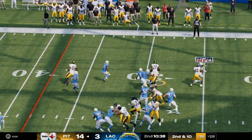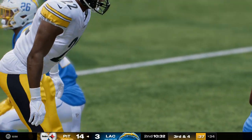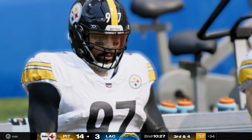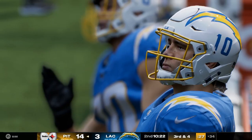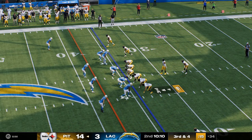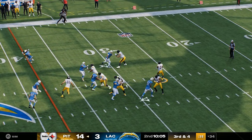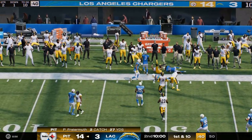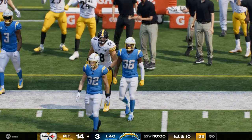On the ground, this is Harris. And he nearly got free. But as it is, gain of six. It sets up third down. Fields from the pistol. There's a short one caught by Freiermuth. Remember, he had the touchdown catch the last time they had the football. Here, he's got a first down.